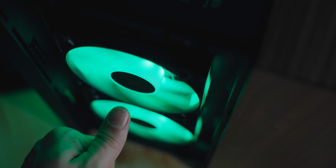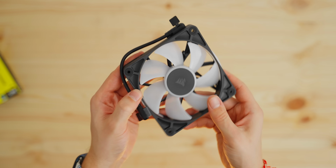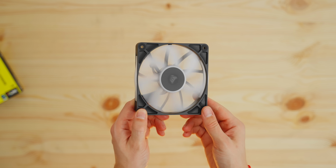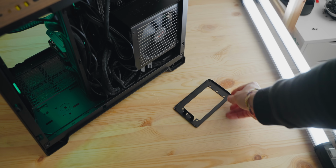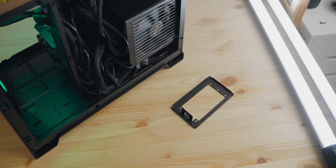What is really weird for me though is how it's part of the Link ecosystem, but they look nothing like the fans that come with an AIO, for example. They look totally different and they are performance and whatever, but still on the visual side of things, I think Corsair dropped the ball here. Something I was not expecting to see is an SFX PSU bracket that is already installed inside the case. You have to remove it to install an ATX unit.